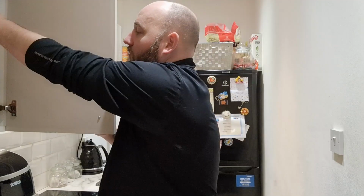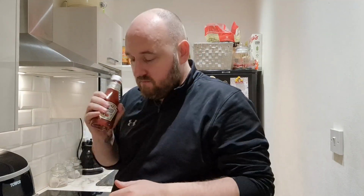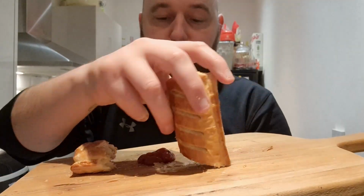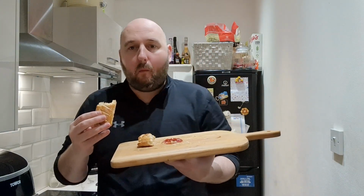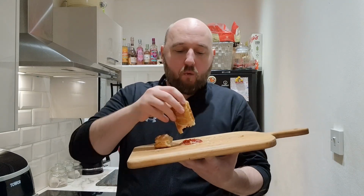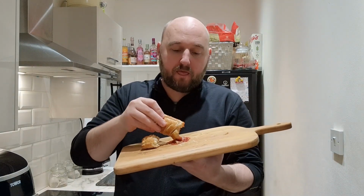They're not great. They need ketchup, which is always a bad sign. Squeeze the bottles. So, go over the other side. This is how I would have to eat this now. Big blodge of ketchup on it. It helps. But not much.